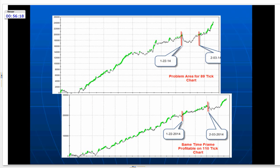This looks a little cockeyed, but I did slide the bottom chart over just so we can line up the time periods. I notice that the time frame is a little wider on some charts due to data compression, and due to the ones at 89 tick chart, ones at 110 tick chart. But you get the point here. The 110 worked at a point where the 89 didn't. And if you look just prior to that, there's other areas in there the same way. If you look over toward the left part of the chart, you can see where the 110 had a dip when the 89 did work pretty well. So just keep this in mind.